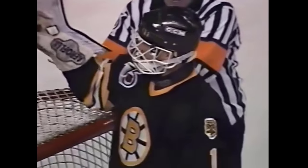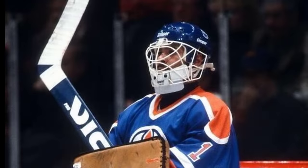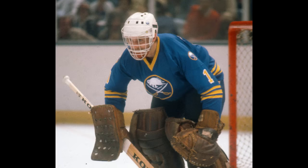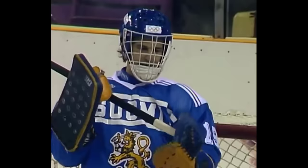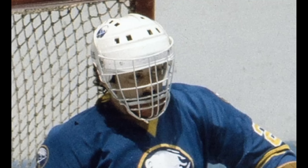There were still goalies using old fiberglass masks in the early 80s, but they were quickly transitioning into the cage helmet setups. There are many different types of helmet cage combinations that a goalie could choose from for their setup. One of the earliest trends included using Jofa helmets in cages, as they had been doing so for years in Europe.